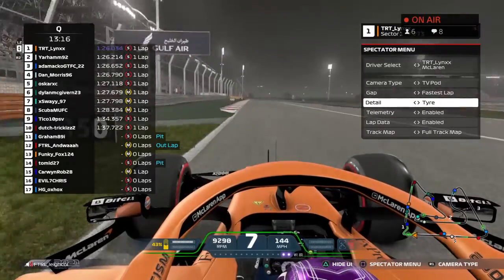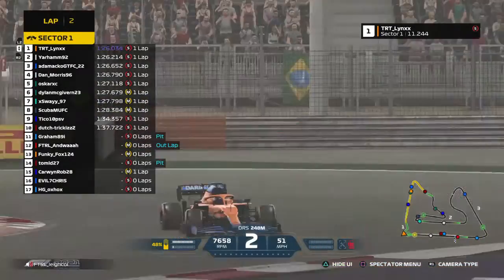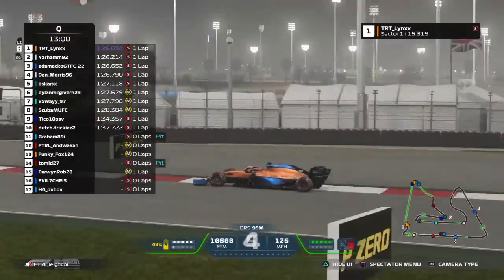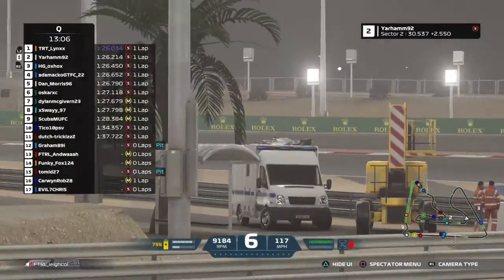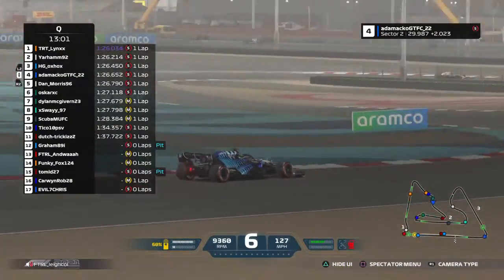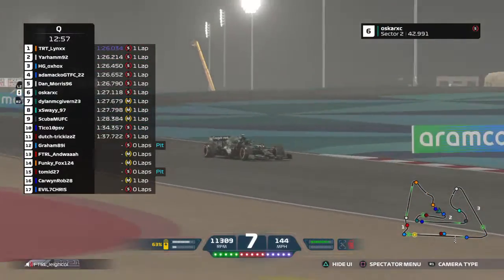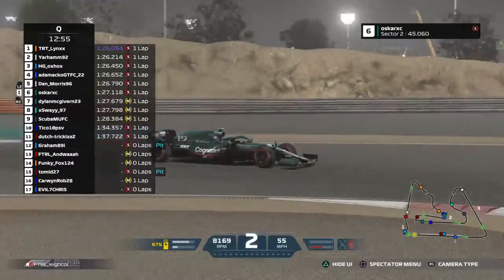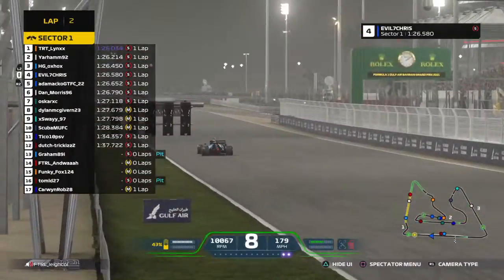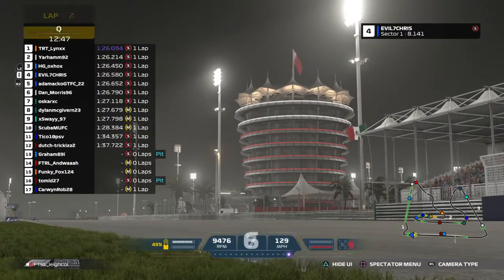Pops him ahead of Yarman after the first set of runs then. So current order after the first flying laps, and we've got TRT Lynx on provisional pole alongside Yarman. Oxox is in third now, just having started a set ahead of Adam Mako. Dan Morris in P5 ahead of Oscar, who is filling in tonight. Div 2-man getting some extra practice in, as he's just knocked down a position as Evil Chris goes up to P4. Great effort from him on his first run there, just ahead of his teammates. So the Williams 4th and 5th.